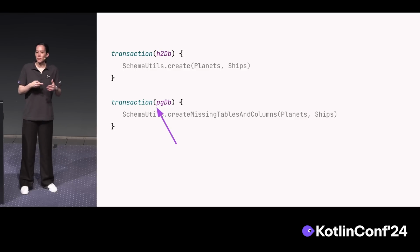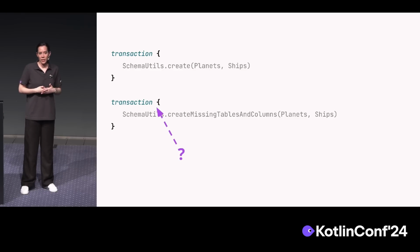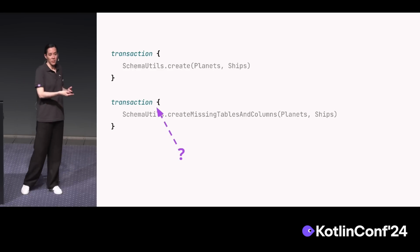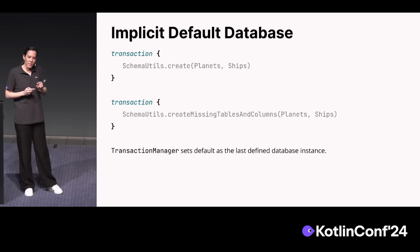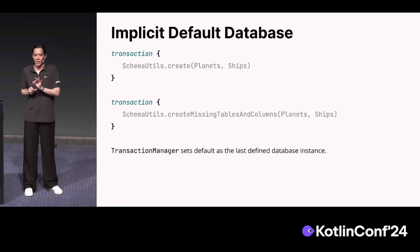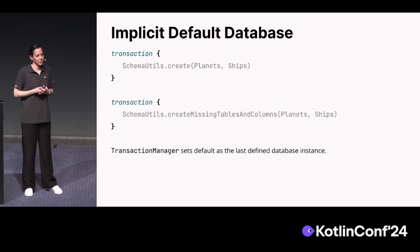So the transactions that we've seen so far have been fairly simple, but actually in their simplest form, we can omit the database argument passed to the transaction function. And in that event, how do we even establish a database? What database is being used in the transaction block? If database connect was called only once, the transaction manager associated with that registered database instance would ensure that that instance is implicitly used every single time a transaction block is created, because that instance would be the last and only instance that was defined.